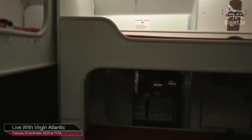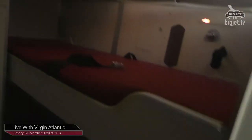It's going to be easier to get in than it is to get out. Wow. Okay, so this is pretty compact in here, isn't it? Yeah. Wow, it's low ceiling and everything. That's incredible. Tiny little room.